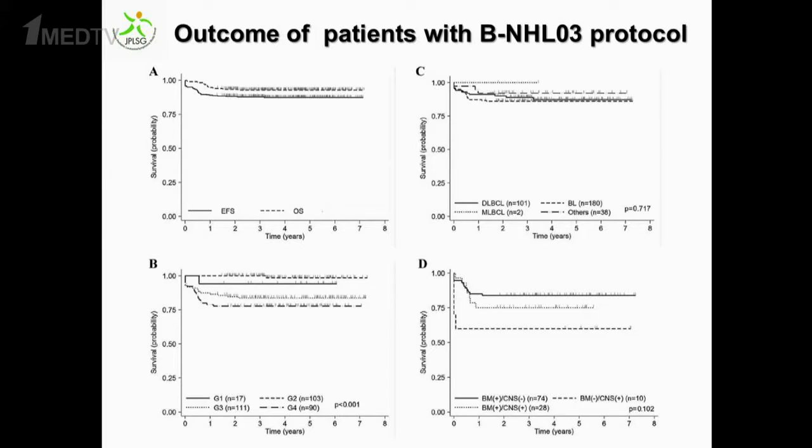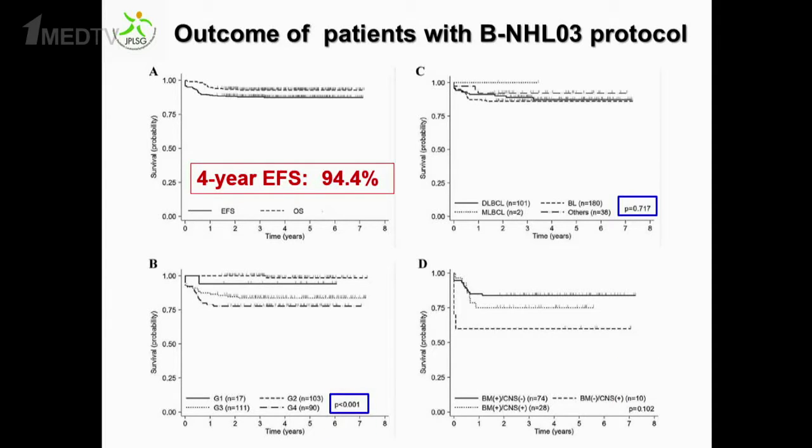I'll show the outcome of the patients who were treated with the B-NHL03 protocol. Four-year event-free survival was 94.4%. A difference in outcome was observed between the different groups. However, there was no difference in the outcome between the different histologies. Burkitt lymphoma and diffuse large cell lymphoma did not differ in outcome.